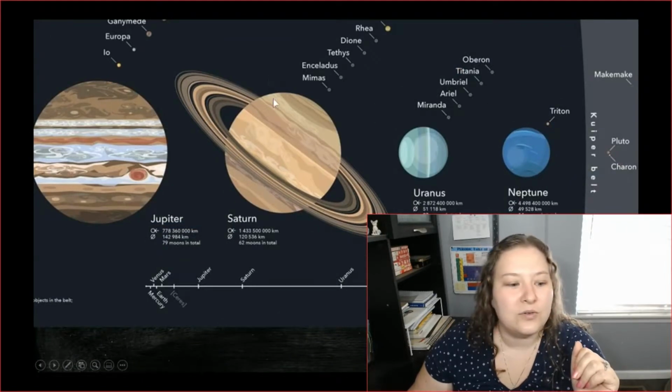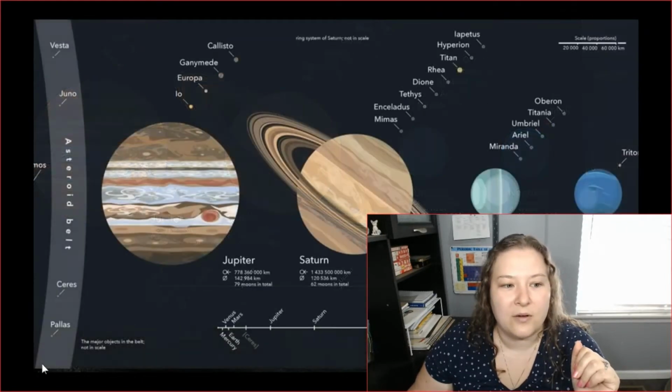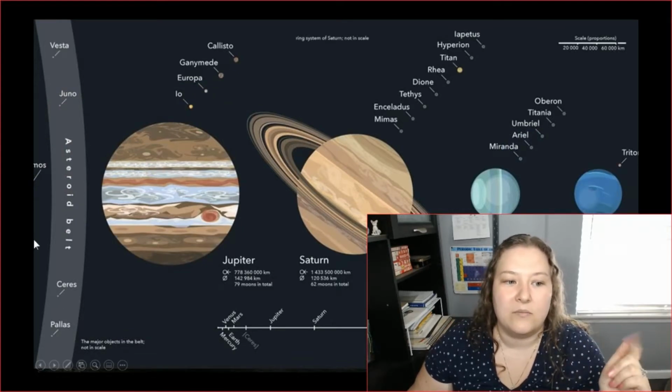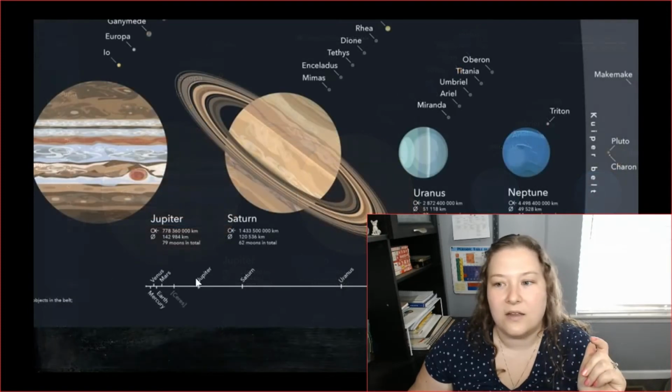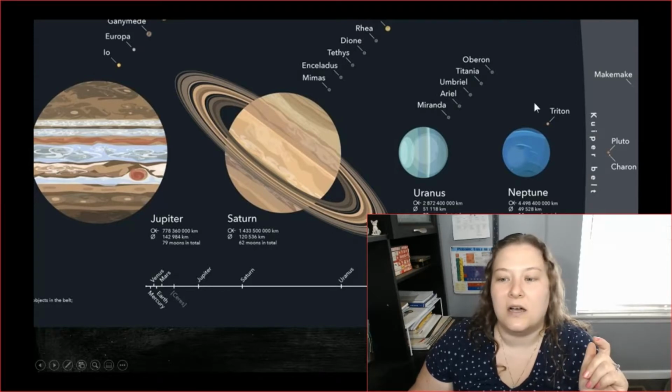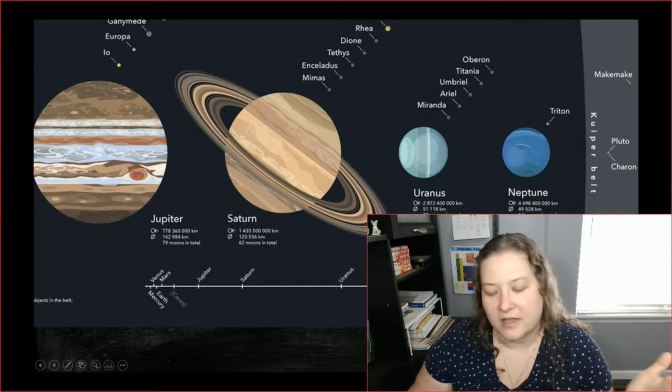So there are 2 belts. I'm going to go back here. We have the asteroid belt, and that is between Mars and Jupiter. And we have the Kuiper belt, which is at the end of our solar system as we know it.